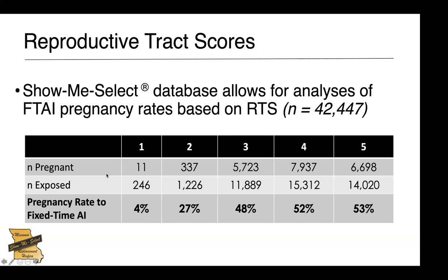So let's walk through this. If you look at the tract score 1 heifers, those heifers that had an infantile reproductive tract, only 4% of those heifers actually became pregnant to fixed time AI. You'll also notice there's not all that many heifers in this data set. And that's not because we don't find a lot of reproductive tract score 1 heifers, but because a lot of times those heifers will get culled out and never exposed for breeding, just because producers have come to understand that that's the type of result that you get.